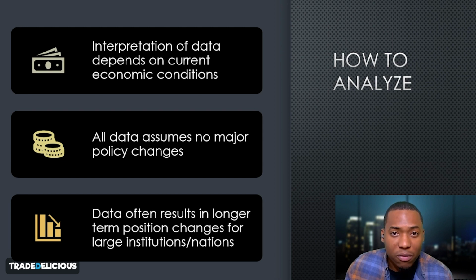So if, for example, Biden decides to refill the strategic energy reserves quicker than expected, that could have a really intense bearing on what the next month's STEO looks like. That's incredibly important and wildly vital to keep in mind when you're looking at this data, and always take everything you see with a grain of salt. As I said before, the data often results in longer-term position changes for large institutions and nations.